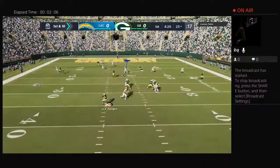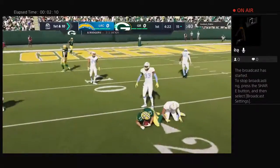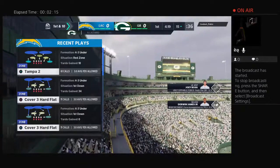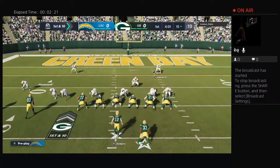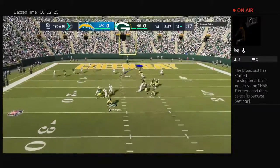Throwing on first down is Rodgers. On the move to his left. He'll get this to Lazard. And taking it to the 15-yard line before he's brought down. That's over 40 yards of movement with those last two plays. Opening minute and already a trip to the red zone. They've got a 1st and 10 at the 15.